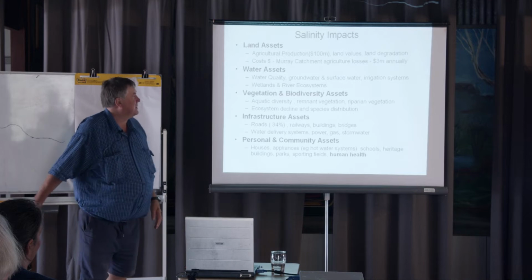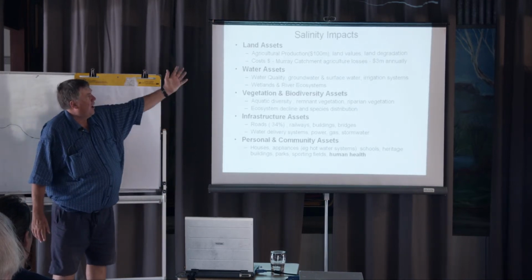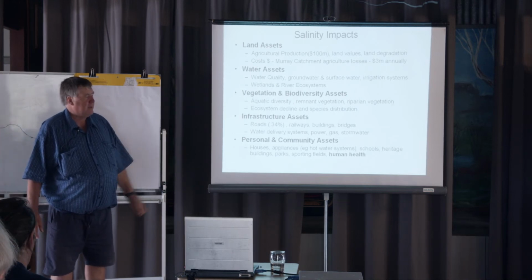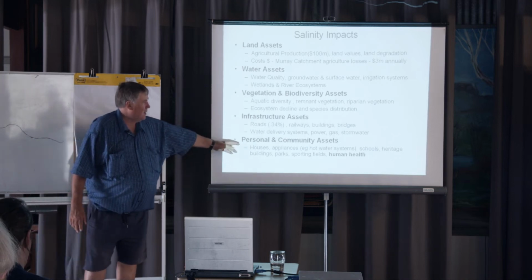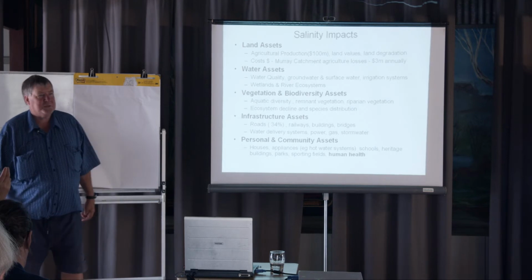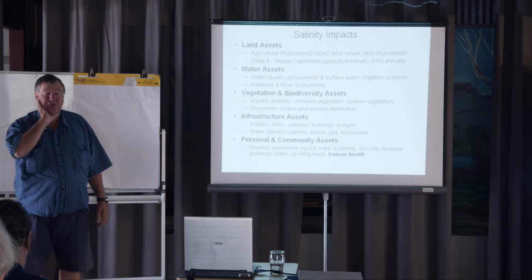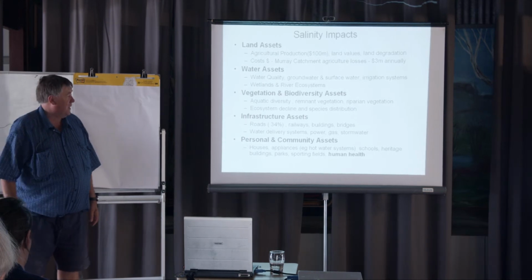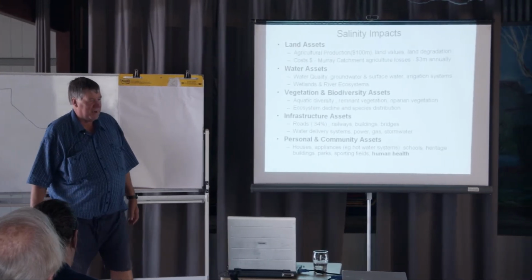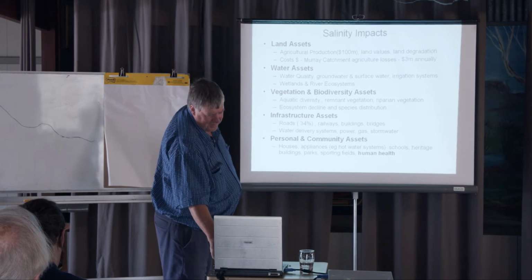So salinity impacts, as Andrew implied, a whole range of impacts across the landscape, including community assets, people. West Wyalong is supplied with pretty poor water quality. It's got the best renal dialysis unit outside Sydney because it's actually got a problem they have to deal with. The kidneys are all shutting down when you're about, if you're my age, you've probably got a shot kidney.